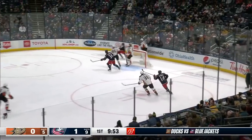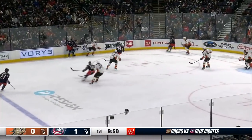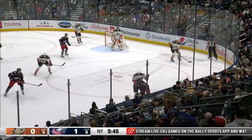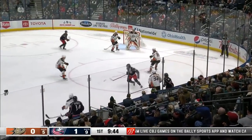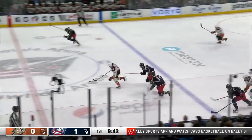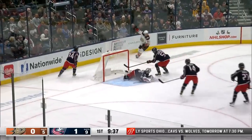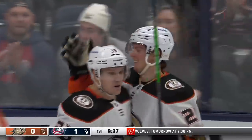Backhanded behind by Nyquist. Moved to the right wing board. Silverberg trying to get a stick on it. Jackets have their own ideas. Whipped around the wall here. Backhanded by Nyquist. Now a race for the puck as it got away from Sillinger. Lundestrom in and scores to tie it up.